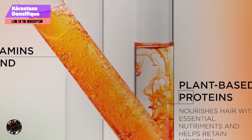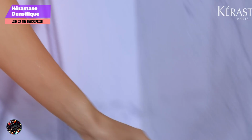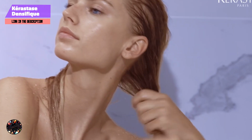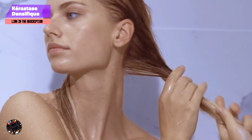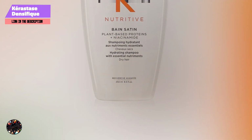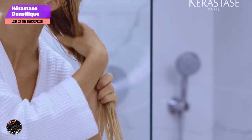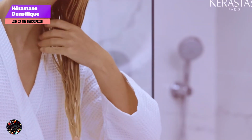Key features: the formula contains hyaluronic acid and glycopeptides, which help to add volume and thickness to fine strands. It also features a blend of hydrating agents that nourish the scalp and hair, improving overall texture and density. The shampoo is free from parabens and suitable for sensitive scalps.